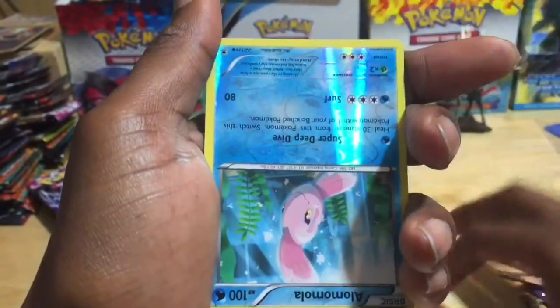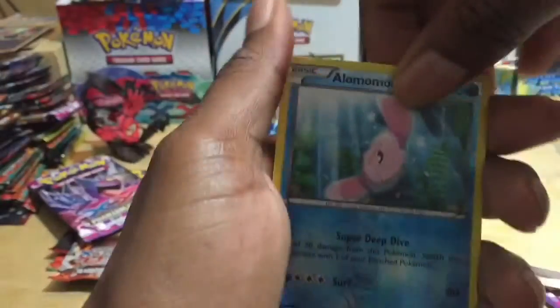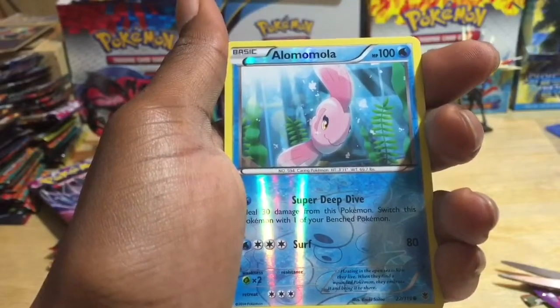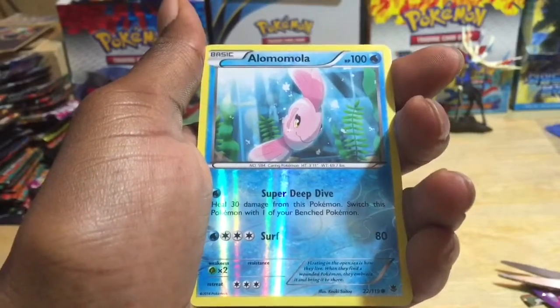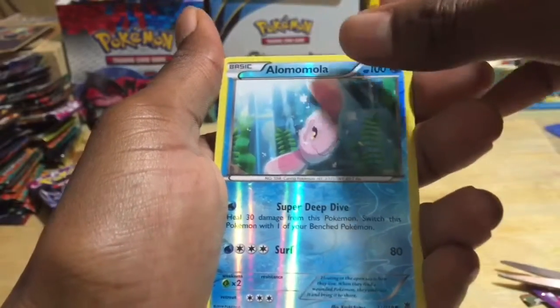we got Swirlix. Oh, whoa, this is upside down. I've never had anything like that before. Check that out. It's a Alomomola. That's a sweet card there. 100 HP for our reverse holographic. Super Deep Dive, and Surf for 80.